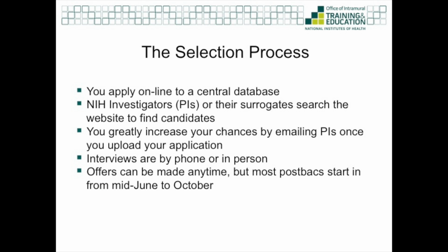So you apply online to a central database. But there is no central committee that reads your application and selects participants. It's just the opposite. It's a very decentralized system. NIH investigators, and we call them PIs here for principal investigators, or people in their lab, search the database to find candidates. But the reality is, and the data show year after year, that candidates who count on being found in the database fare very poorly in the application process.